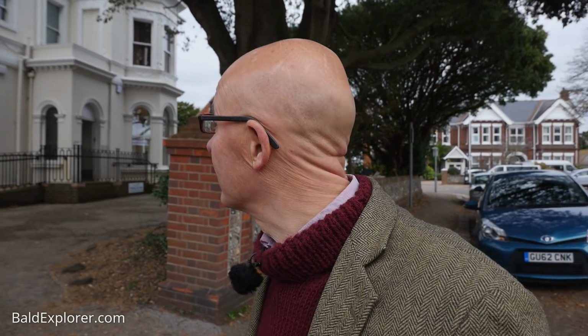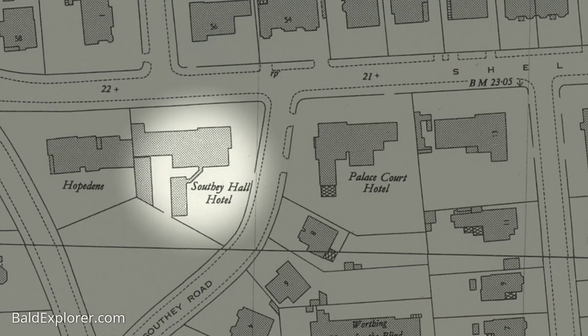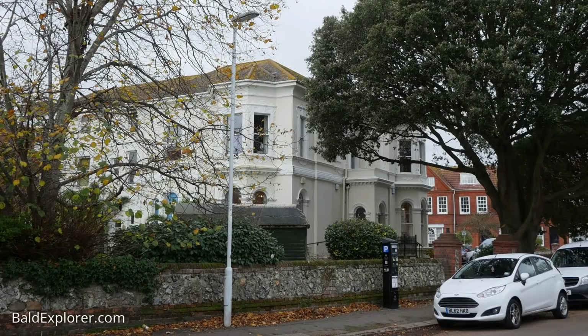On the opposite side, just to show you how popular Worthing was with its hotels, these sort of westward hotels, here was another one which was Southey Hall Hotel. I believe this is also another care home. And Worthing got this reputation for being a place for the elderly, the retired colonels and the old sea captains and what have you.